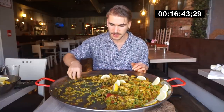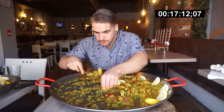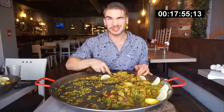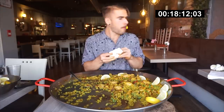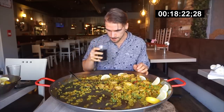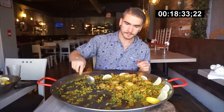Not quite all the lemons, but they definitely had a really nice flavor. I can taste it. Alright. Absolutely delicious. Just over 18 minutes in. No shortage of food though. It's very delicious. There's a lot of it. Definitely moving a little quicker without the shells. But no complaints. None at all.